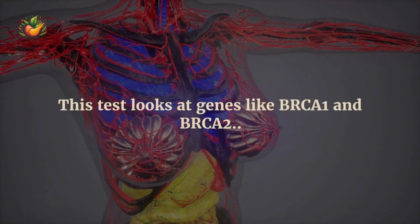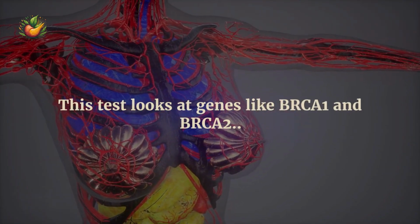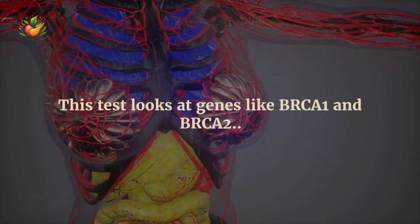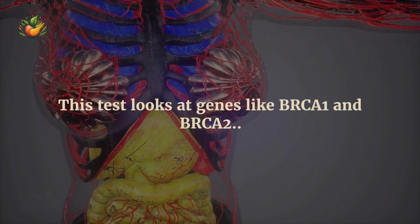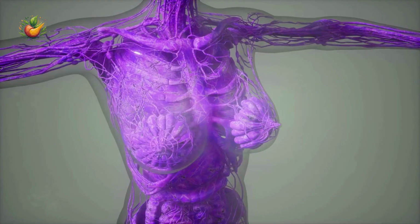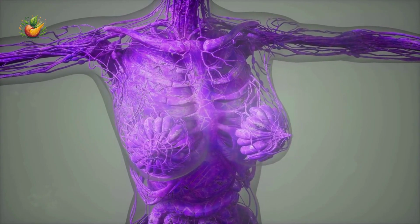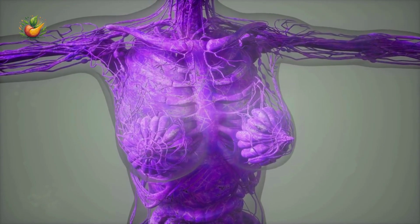This test looks at genes like BRCA1 and BRCA2, genes often linked with breast and ovarian cancers but also connected to pancreatic cancer. Other genes, like MLH1, TP53, and PALB2, play a role too. If you have one of these mutations, you're not alone. These mutations are fairly common and can also increase the risk for cancers like prostate or colorectal cancer.